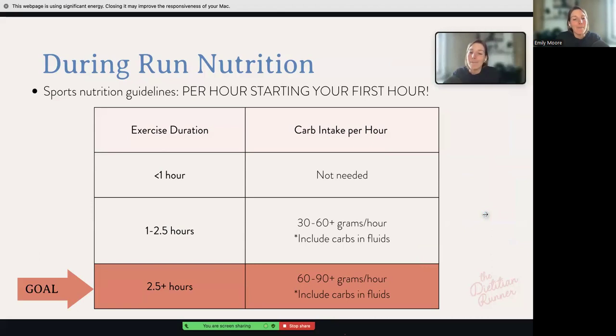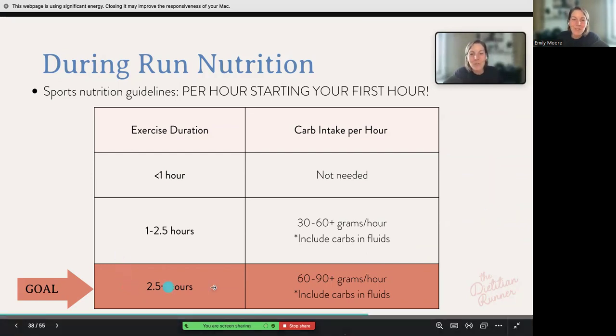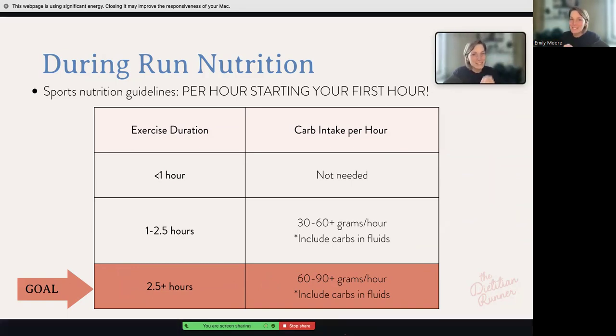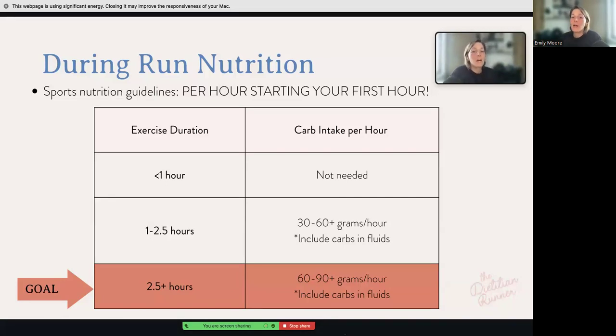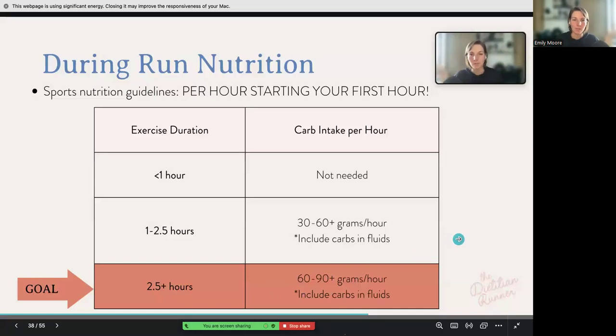As far as how many carbs to aim for during your long training runs and the race, you're going to be out there for over 2.5 hours, so you need more carbs. You need 60 to 90 or more grams of carbs per hour, and you want to hit that target within the first hour. So hour one, 60 to 90 grams of carb. Hour two, 60 to 90 grams of carb, and so on. It's helpful if you drink something like Noon Endurance, Tailwind, or Scratch Labs, something with carbs in it, because outside of gels and food, that's going to help you increase your hourly carb goals.